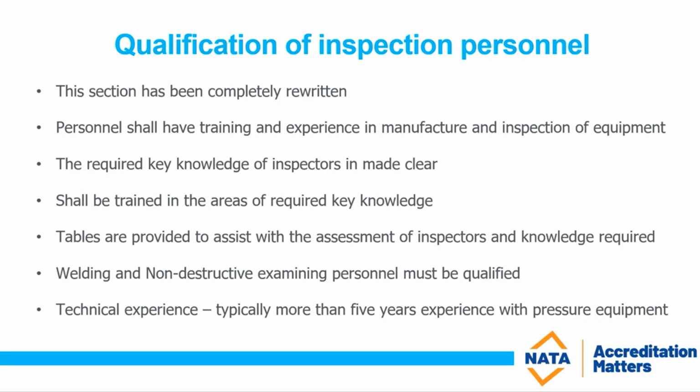And of course, the standard is saying that an inspector will have typically more than 5 years experience with pressure equipment. Again, I don't know where inspection bodies are going to find those people with 5 years experience, or how it's going to come about. But that is what the standard is requiring. Possibly a little controversial.